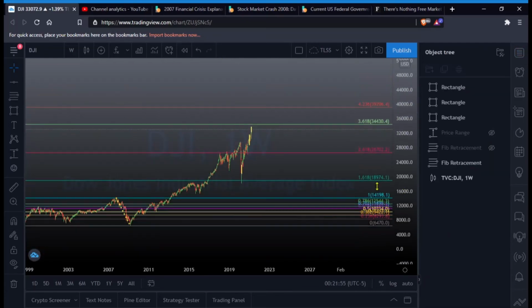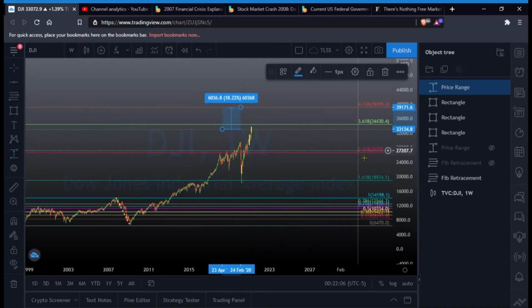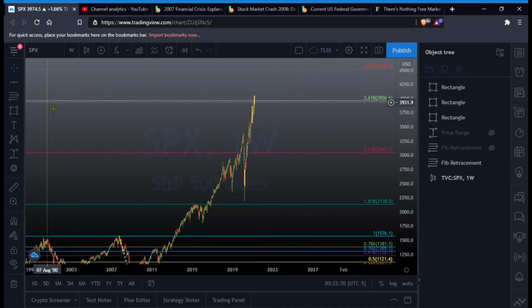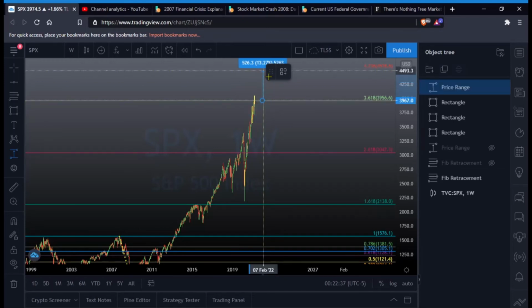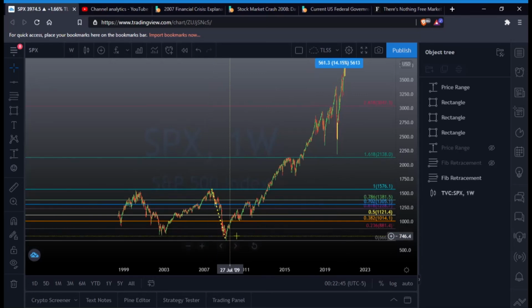Over to the Dow Jones, and I do that every time. You see, just click on Fibonacci. From current levels to the top, you're looking at about 18%. On the S&P 500, you see the same thing every single time. From current levels to the top, about 14%. And that's just my opinion on what the top is going to be, based off of previous structures.